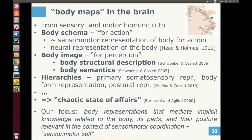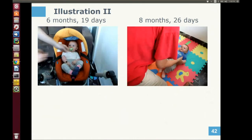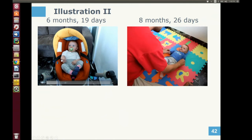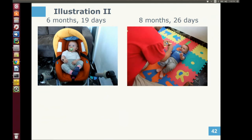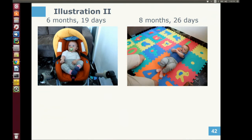Okay, and so I think in the interest of time, I will not go into the details of body maps in the brain. And these are the experiments that we perform with the infant, that they reach for the buzzers, okay? Just to explain in a nutshell, you see here the same baby at the age of 6 months and at the age of almost 9 months, and there is a striking difference. Here it seems that it is aware of the stimulus, but we don't know how to reach for it. While on the other side, you see this highly coordinated action. So in those 3 months, something critical must have happened, that the brain learned about the body, and that's something that we would like to understand also using the humanoid robots with artificial skin.